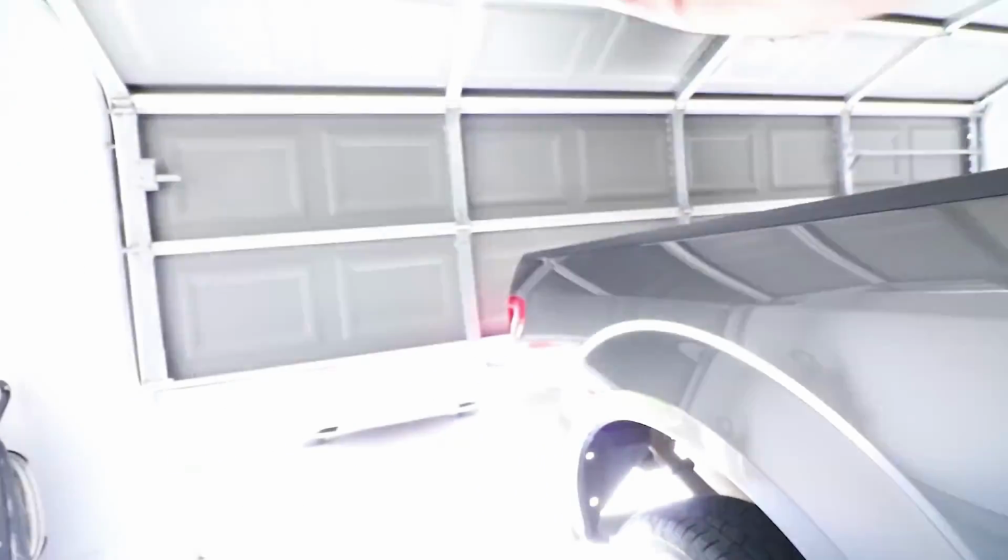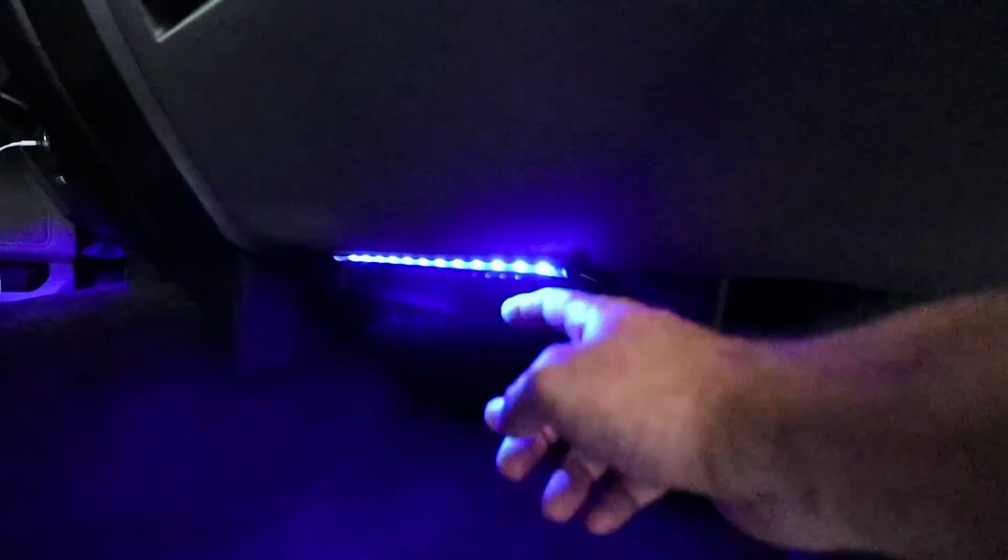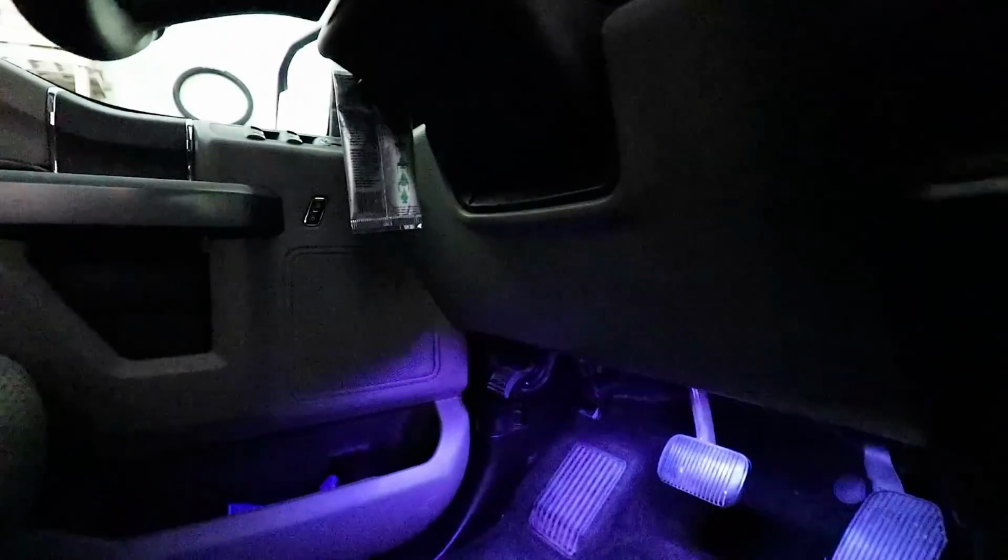The installation process is super simple. Just attach them under your dashboard and plug them into your car's cigarette lighter. Plus, with the 12-volt, 2-amp car charger, you won't have to worry about draining your car's battery. It's the perfect way to add some fun and personality to your ride.